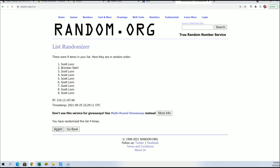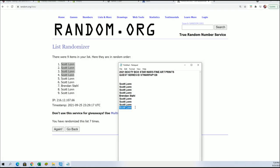Lucky number 7. Well, congratulations, Scott L. You have taken all 4 of these spots. This is going to be your spots here in the break. And Star Wars coming up. Congratulations in the filler, the first filler.